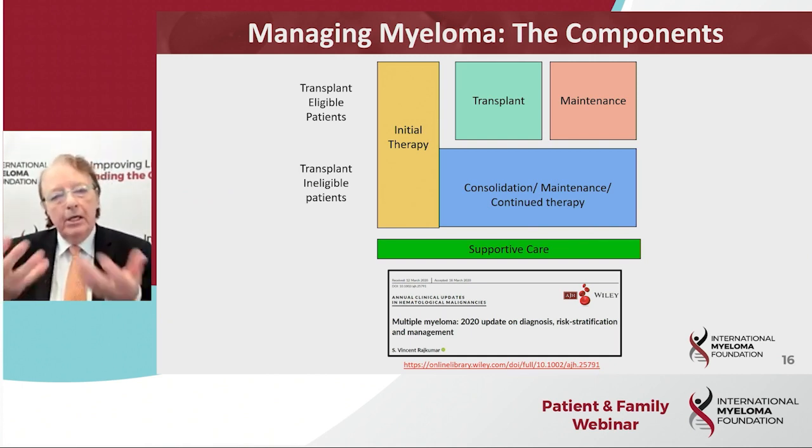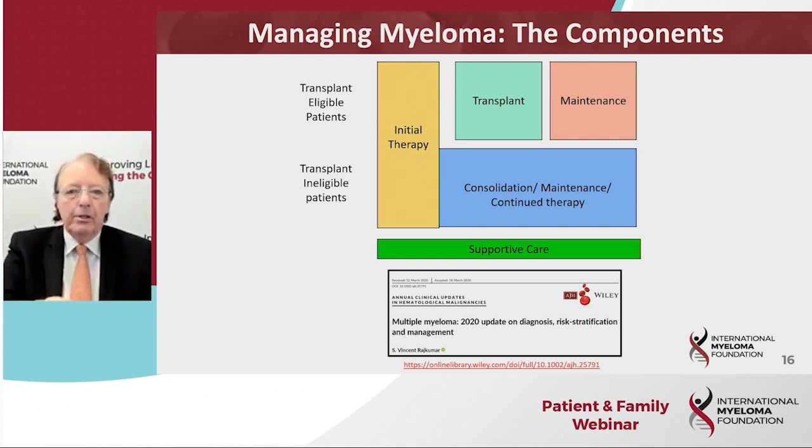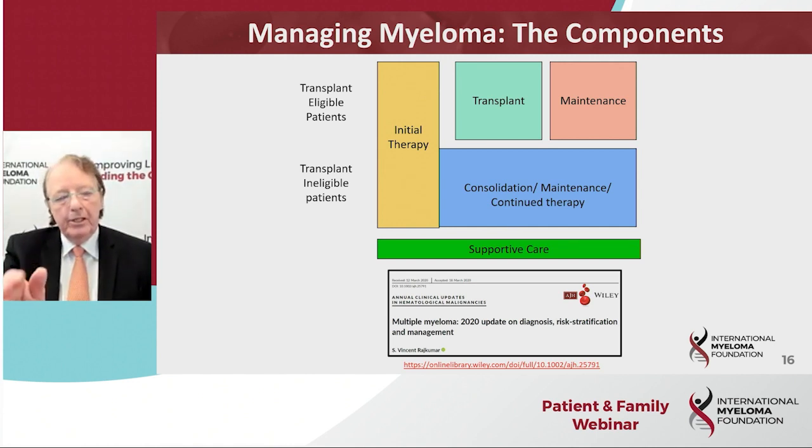Now, as we are starting the day here and thinking about therapy, obviously everyone has had that initial diagnosis and then moves forward into thoughts about initial therapy. And this is in the setting of possibly moving forward into transplant, or for someone who's older or maybe having some more medical complications, without the consideration of transplant, and then moving forward with maintenance. And so those are what we call the blocks of therapy. And along the way, in green, we have the supportive care, which would include things like Zometa or some treatment for bone problems, which many of you will have had.